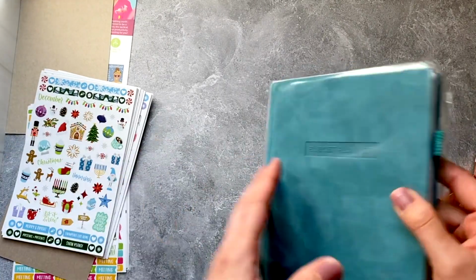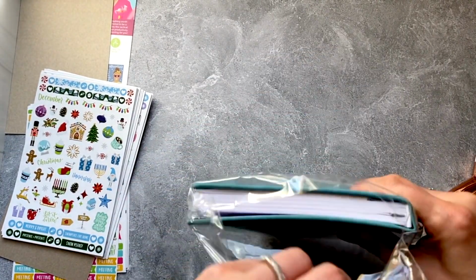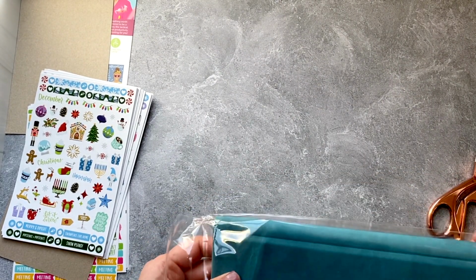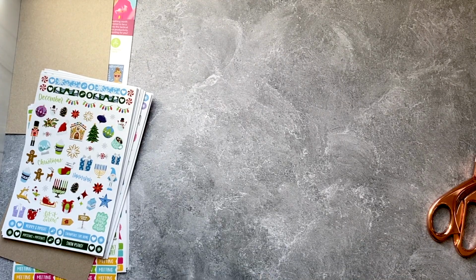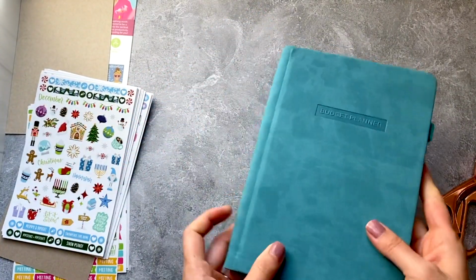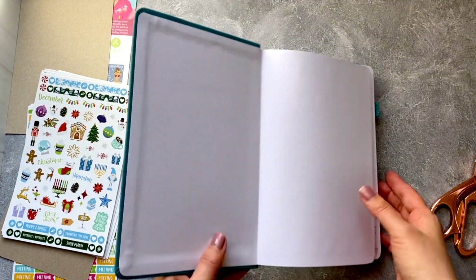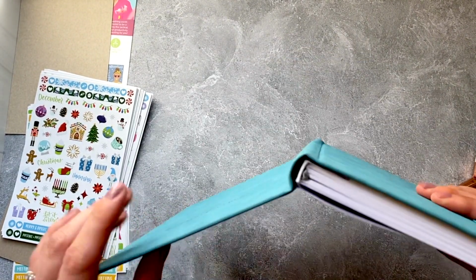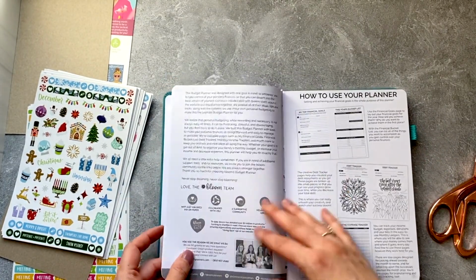Oh, this was also on pre-order as well. So this is a budget planner, which I don't think I've ever had a budget planner before. So I was really excited about getting this. Ooh, it kind of feels like velvet. I haven't taken it all out yet, but yeah, it's like velvety feeling. I know you can't feel it, but it feels really soft. And it looks like, oh, it's like a covering over a hardbound planner over here.